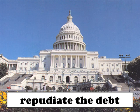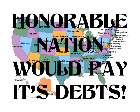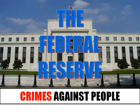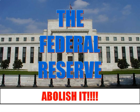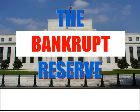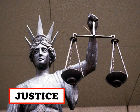The government can simply repudiate the debt, which means the government says that we're no longer going to accept it as valid. Now, I'm certain that some are saying that an honorable nation would pay its debts. And I say yes, that is true. But please let me remind you of the words of Congressman McFadden. I charge them with the crime of having treasonably conspired against the people. Yes, the Federal Reserve is guilty of nearly 100 years of crimes against the American people. And the Federal Reserve should be abolished to prevent them from committing the same crimes again. And the quickest way would be to repudiate the debt. Let the private reserve go bankrupt. This is called justice.